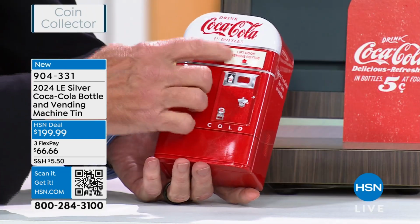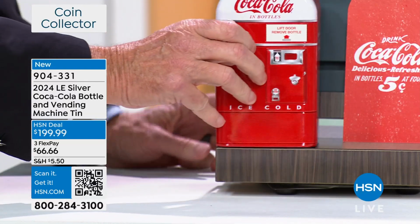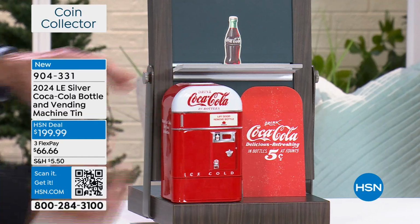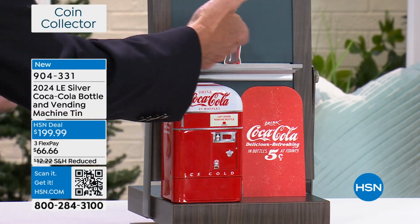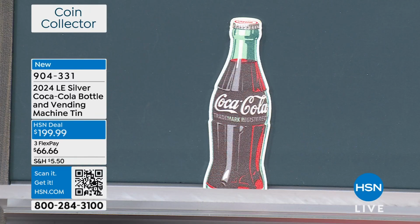And so here's the drink Coca-Cola in bottles. So this is, like I said, the original kind of vending machine. Now here's the thing. Coca-Cola and PAMP did one of these not long ago. I think it was in 2023. They did a similar one, little different design on the back, little different design on the certificate and all.